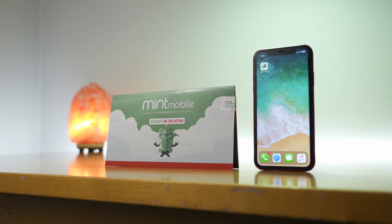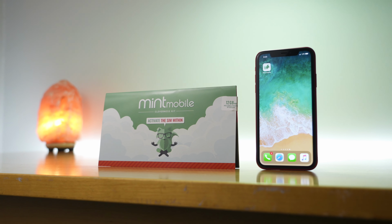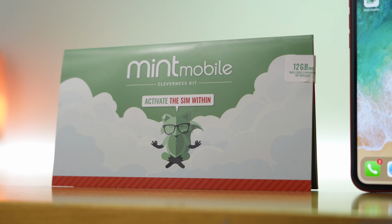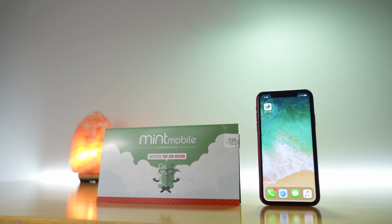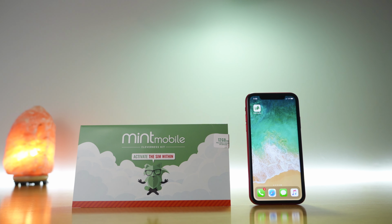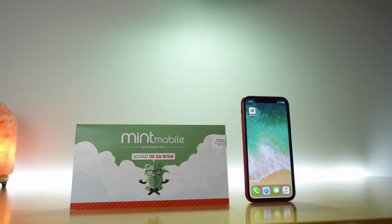Mint Mobile is currently offering 40% off their 3-month 12 gig plan. Mint supports the features you love, including voice over LTE, Wi-Fi calling, and the personal hotspot. And with this promotion, I feel like it's a pretty good time to try them out and give them a shot if you've been wondering about them.